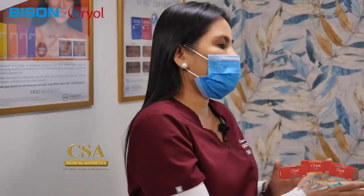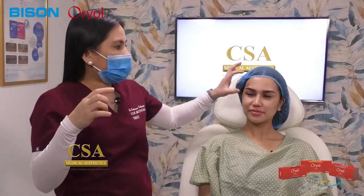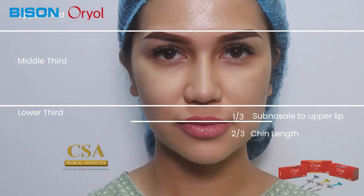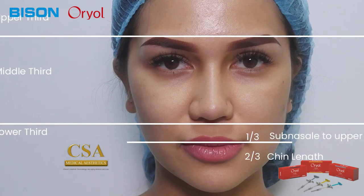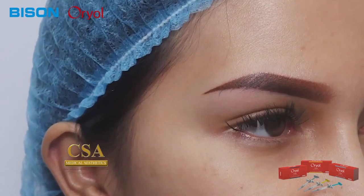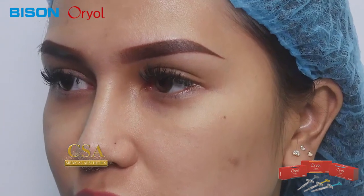There you go. So, for today, since we're doing a follow-up, I was also doing an assessment on the face of Kim. A while ago, I was checking, actually, we're still on the upper third, right? Upper third of the face. I was checking on the temple region and the lateral forehead, and I noticed, she's just 23, she has this beginning volume loss in the temple area. And I think Kim also noticed that, yes.